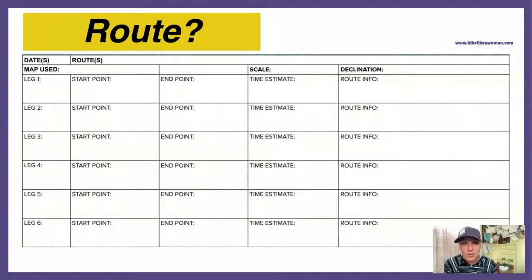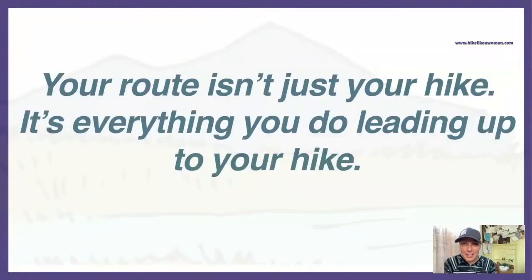I suppose you could use it for a day trip too, if maybe you're doing several different routes or something like that. But this is a really cool tool just to have in your backpack for those longer overnight hikes. As I mentioned before, a lot of people in the outdoor industry just talk about your route, right? From the trailhead to the trailhead. But I personally believe that your route isn't just your hike, it's everything leading up to your hike and what you do after your hike too.